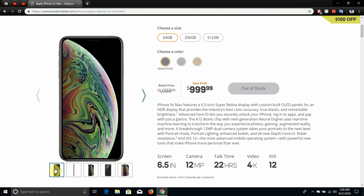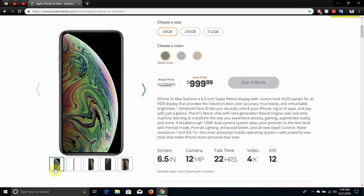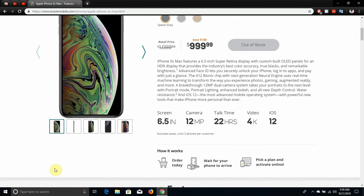A breakthrough 12-megapixel dual camera system takes your portraits to the next level with portrait mode, portrait lighting, enhanced bokeh, and all-new depth control. Water resistant, and iOS 12, the most advanced mobile operating system with powerful new tools that make iPhone more personal than ever. Alright, so yeah, so the iPhone XS Max, of course, as you guys know, has a massive 6.5-inch display, 12-megapixel dual cameras on the back, 22 hours of talk time, 4K video, and iOS 12, of course.